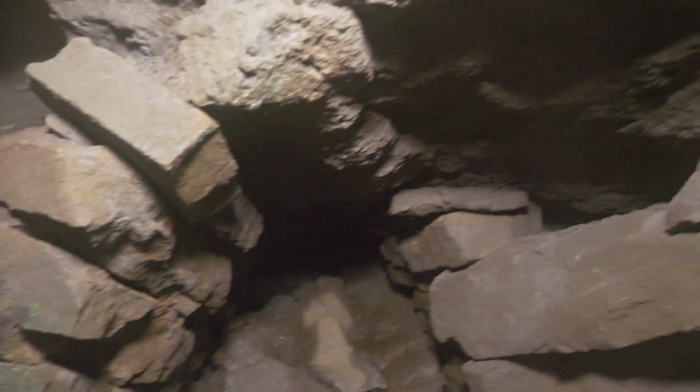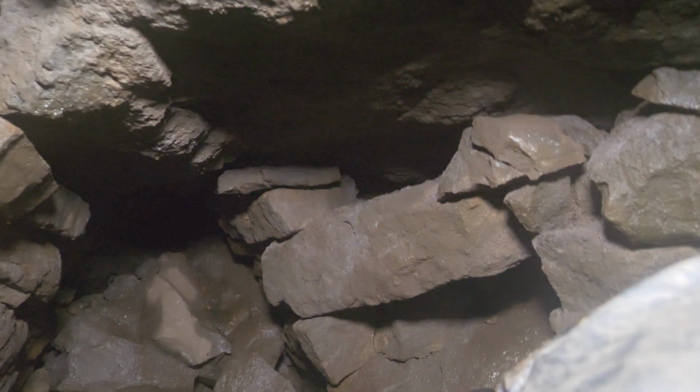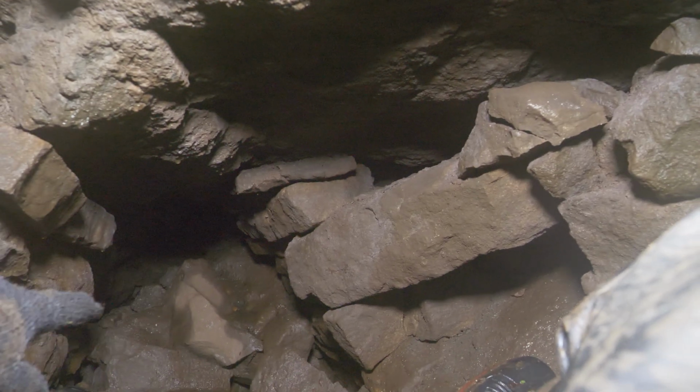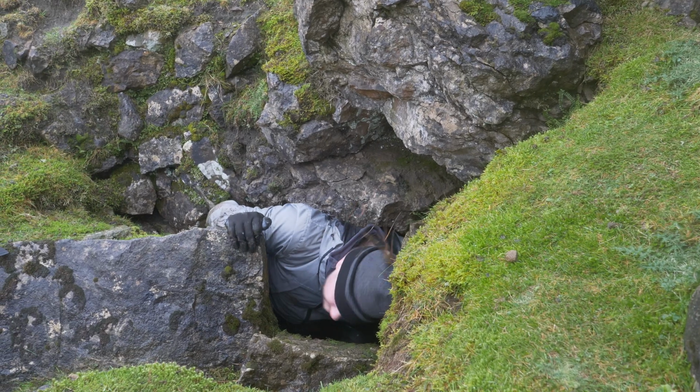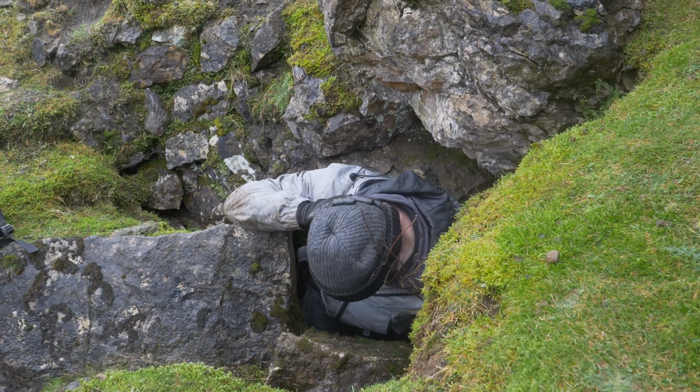No way getting through it, but just sort of blocked at the other end. It's just like loads of stuff come down over that way. Must be tight to get out of there, Mr. Mason.